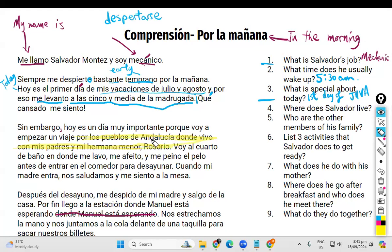Right, so where does he live? And what's the next question? Who are the members of his family? That is highlighted. 3 activities that he does to get ready, right? There are quite a few here. Actually, there's mostly 3, right? All right.